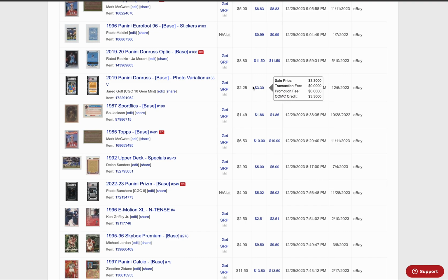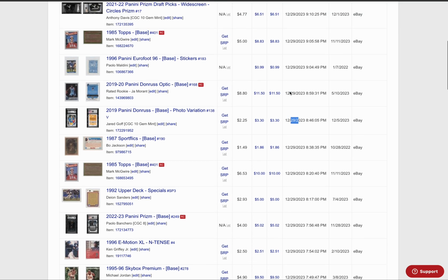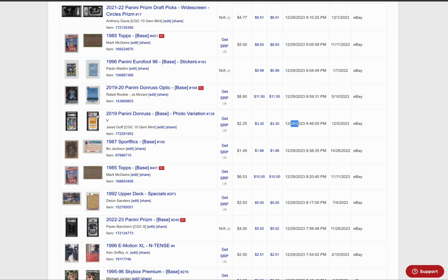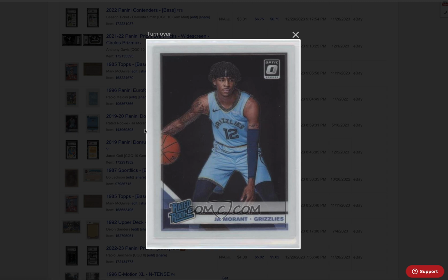So that's the risk with sending to eBay auctions through COMC, because you don't know when these are going to end. I think this ended on the 29th, which is a Friday night, which is the worst night to end auctions on. And you don't have any control of that. You just send it to auction, and then COMC runs it whenever they are going to be running it. It's going to end whenever they end it.